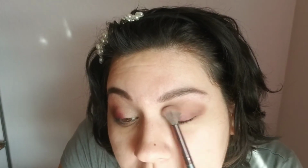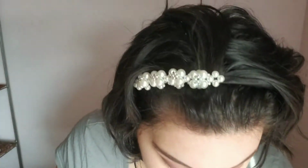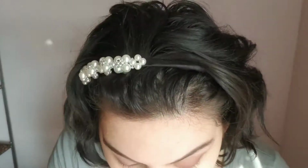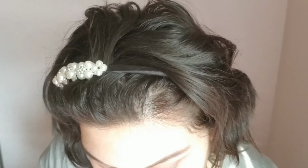I'm not really feeling that cranberry shade. I might just go over it with my brush a little bit to blend it away. I'm not feeling it too much. Maybe it just peeks out a little bit. I don't know. Maybe if I use it on the outer corner more, it'll look better. Let me try to do that.